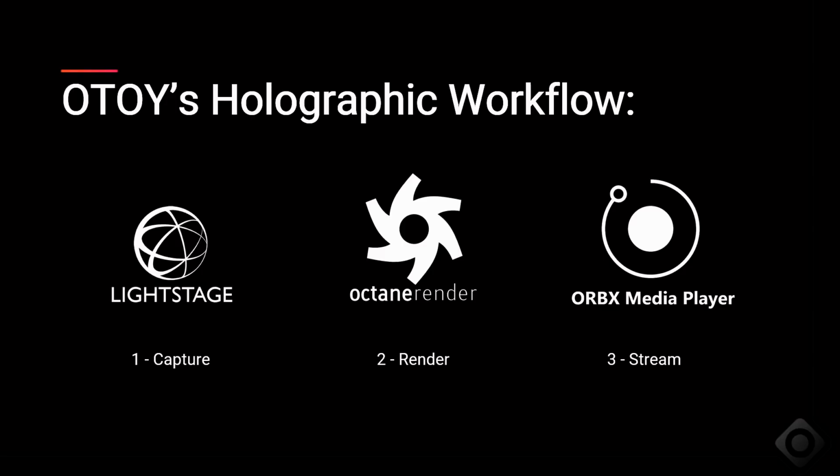We want to be able to stream it from the cloud. We want to have this render with complete fidelity. So here we are 10 years later, and O2 is focused on these three different vectors.